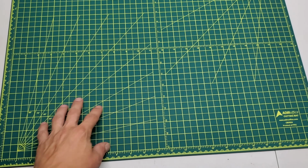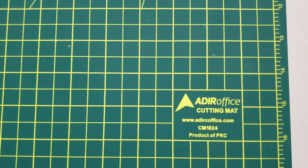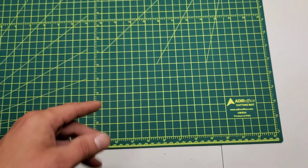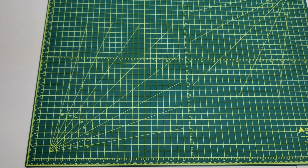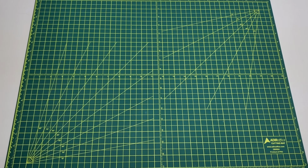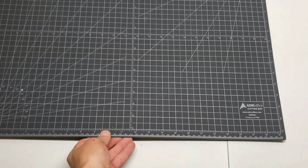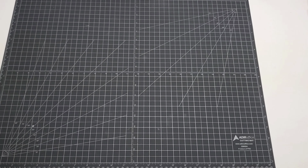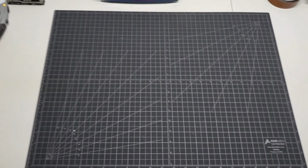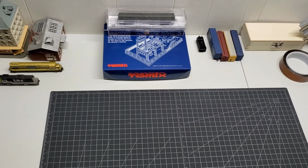This is the cutting mat I ended up going with. It's an Adir office cutting mat, and it's an 18 by 24, and there's some of the angles if you're interested. It seems like a really nice mat, and it's double-sided as well, so it's got the green and the black on it. Some of the other things I got out, my Tomix substation, maybe I'll start playing with that.